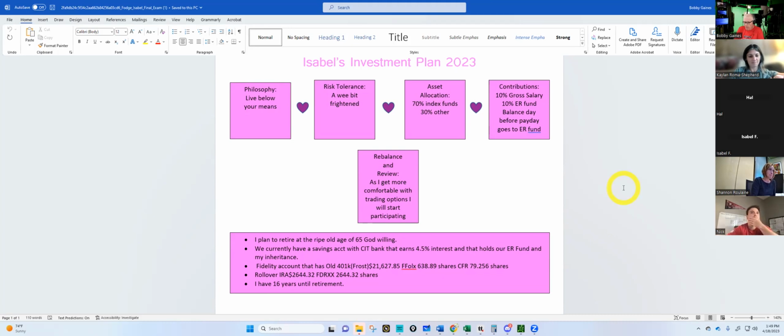And then my assets and allocations, I think I'm going to stay with 70 and 30 for now, just because it's something comfortable. And what is that 30% other? I think it's just going to be like savings, like regular savings accounts, maybe like stocks and bonds, like the bonds that National Ed was talking us through. I think I'll probably do that part of it.